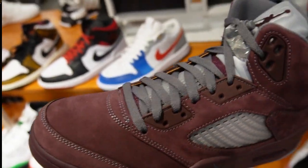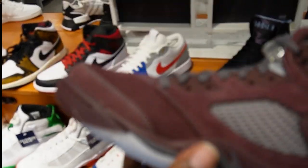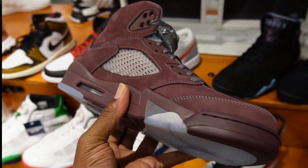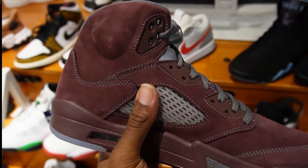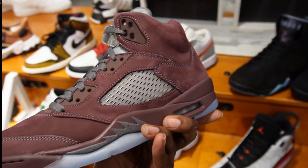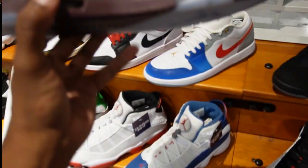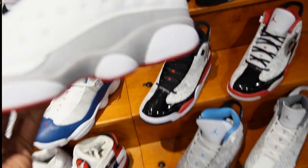Then we go to the Burgundy 5s. This is a shoe that I feel should have performed better, all right? I knew it was more of an old head shoe. It did not perform like I thought it would. In person, the shoe was cool, it's nice, but again, it just didn't perform like I thought it would. It was sitting here. They had plenty in stock. This is a shoe, I didn't think it was gonna sell out, you know what I'm saying? I knew it was an old head shoe. A lot of young people wasn't feeling it, but it's just sitting, man. They got a whole lot of them.